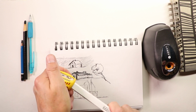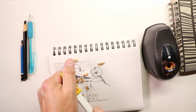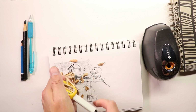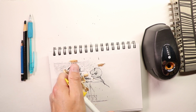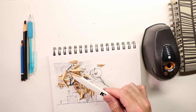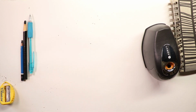And we'll just use this here just to show that this is really easy. You just twist the pencil and you just keep going until you get the point good. It takes a few minutes if it's brand new. Once you have a point on it, then you don't have to sharpen it as much, but there we go. And then we have a nice point on this construction pencil. And again, I'll put this in the wastebasket there.